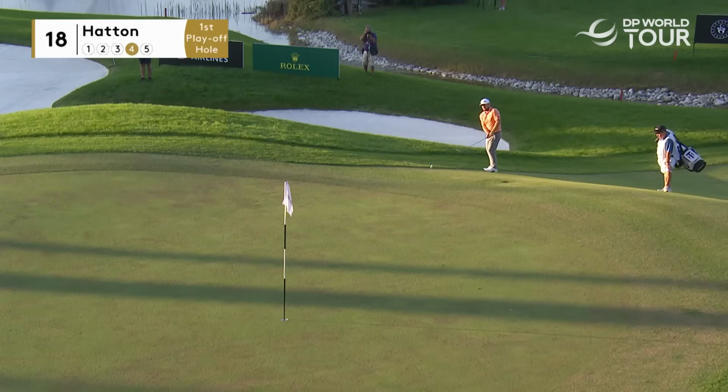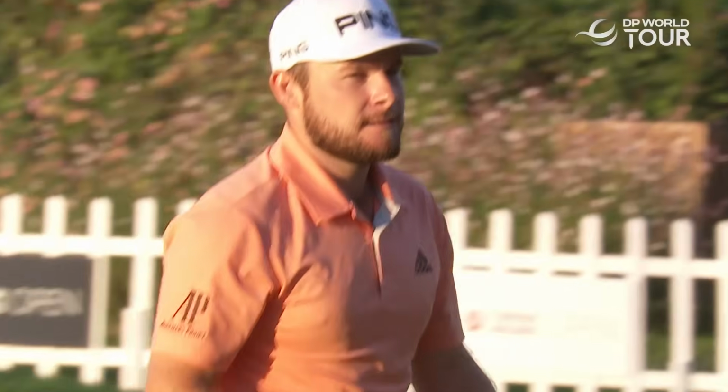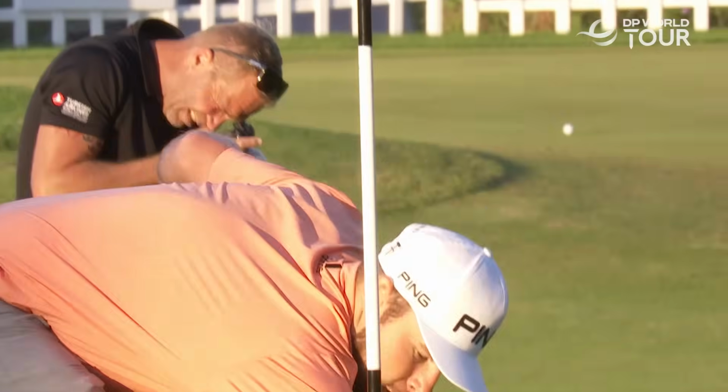It's for a birdie 4. Plenty of pace. Did he? Yes, he did. Tyrrell Hatton chips in for a birdie 4. Wow, that came from nowhere. One man in the hole with a birdie 4.